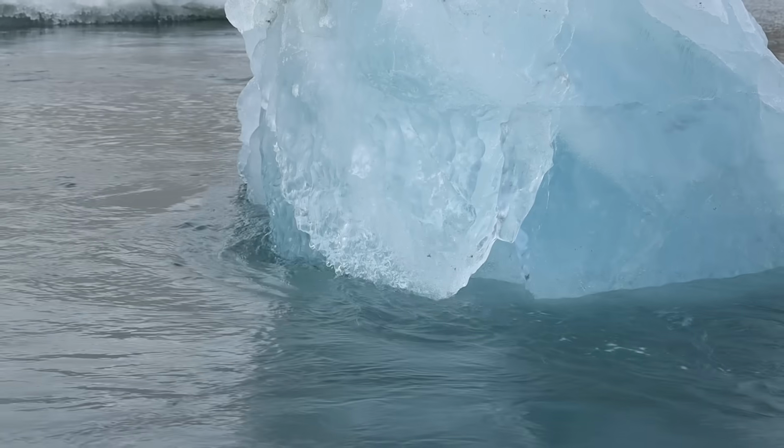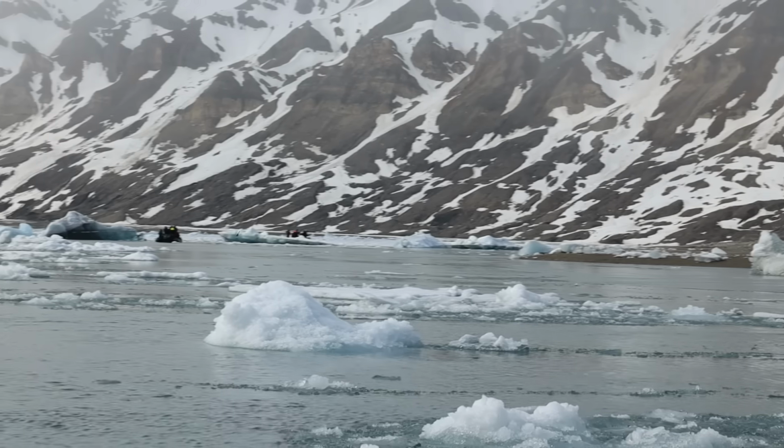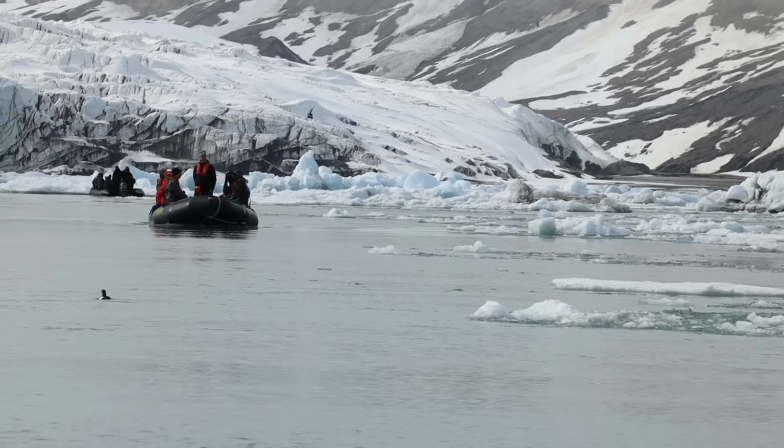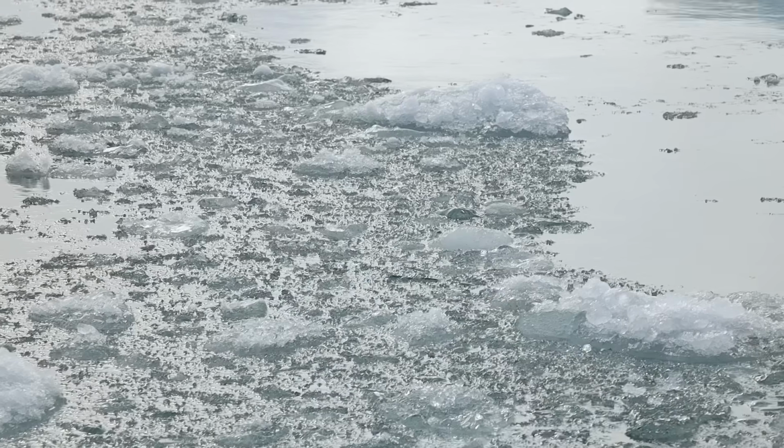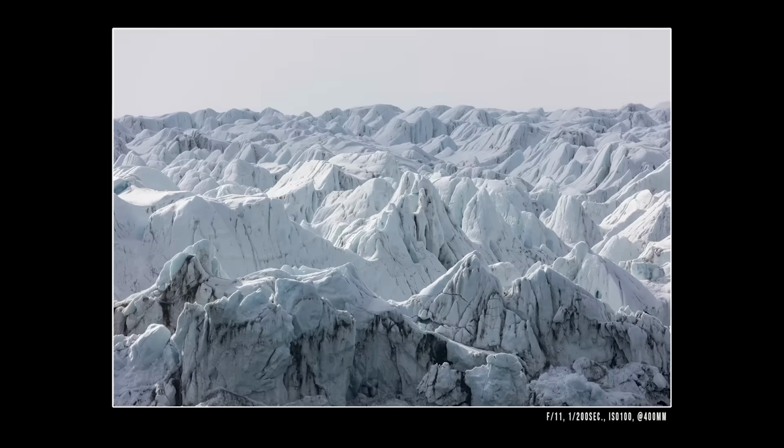We cruised the Zodiac into the middle of a small iceberg graveyard. And while I think a lot of people were focused on the ice and the water, I spotted a mountainous section of glacier in the distance. I took out my long lens and used it to isolate the scene.